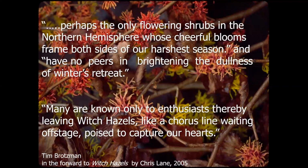Many of them are known, and this is unfortunately so, only to enthusiasts, thereby leaving witch hazels like a chorus line waiting off stage, poised to capture our hearts. And that's how I see them. As a group, witch hazels flower primarily in the autumn. They go into a holding period where nothing really happens in the middle of our harsh winter, and then beginning with days like today, even though our temperatures in the shade might be below freezing, the sun brings them out. And so it's a great harbinger of spring. It's a great, great plant to feature in the landscape to basically get us ready for spring.